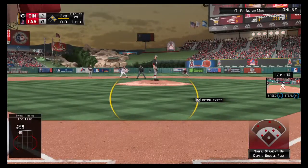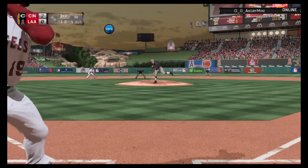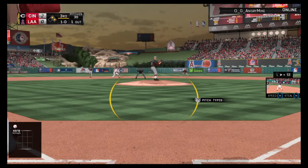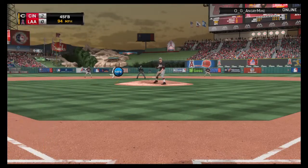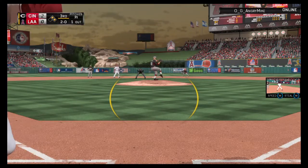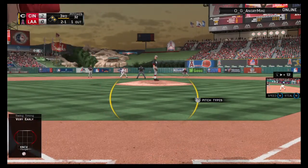Jose Bautista is at the plate now. Flied out in his first at-bat. Bautista. First pitch of the at-bat on its way. First pitch fastball in on the fists for ball 1. And a fastball here that's taken for ball 2. Runners are at first and second with one away. Probably surprised to see the knuckle curve there. 2-1.